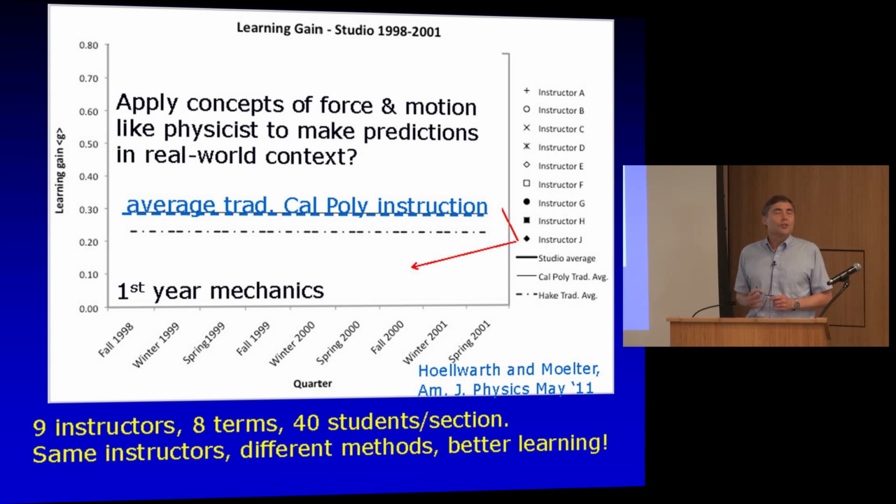I'll start out by saying the kind of thing being measured here is giving students certain problems and seeing how well they think about those problems and find solutions, thinking like experts in the subject. So they're not hard problems, they're easy problems to a physicist or an engineer, but you want to see if the students are developing those same kinds of problem-solving skills.